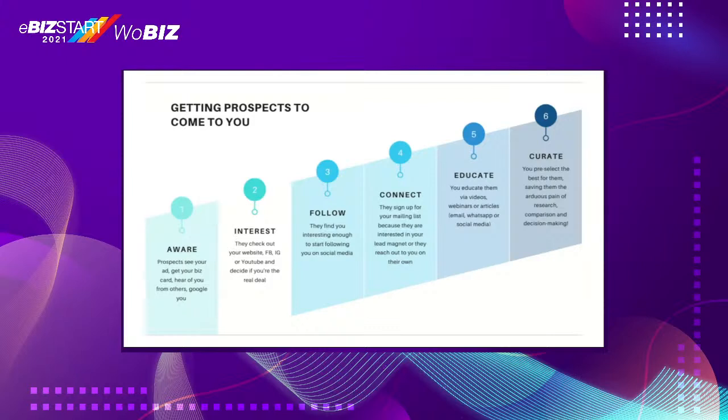And after that, maybe they come to your website and they see that you've got some really good stuff going on. You offer them really good value and you're really genuine, and so they decide to connect with you further. How do they connect with you further? They sign up for the mailing list because they're interested in your lead magnet. A lead magnet is something, maybe a download, that you give them. Or they may even reach out to you on their own. They may email you, call you, or DM you. That's the connect part, which is step 4.